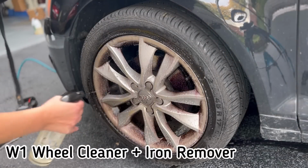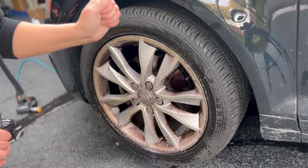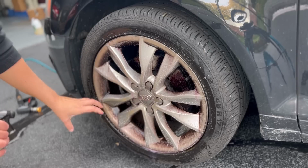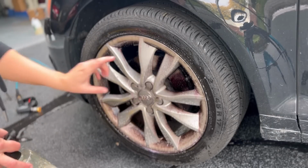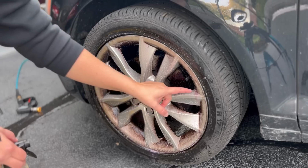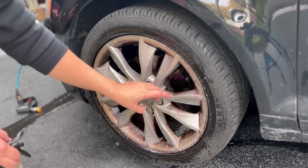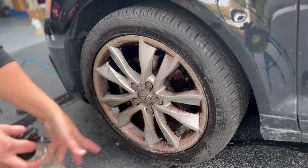So first up, we have our wheels, and you can see we just hit this a couple seconds ago, and already we've got some really powerful color changing reactions going on. And what does this do? Is it just kind of a cool effect? No, this is actually the chemical that is reacting with the metal shavings that are on your wheels. Now, if you were to spray this onto paint, it would have the same reaction.